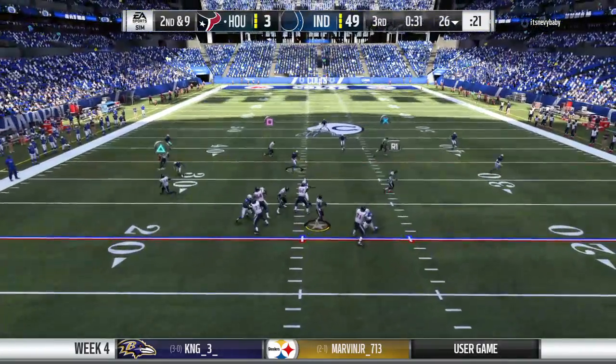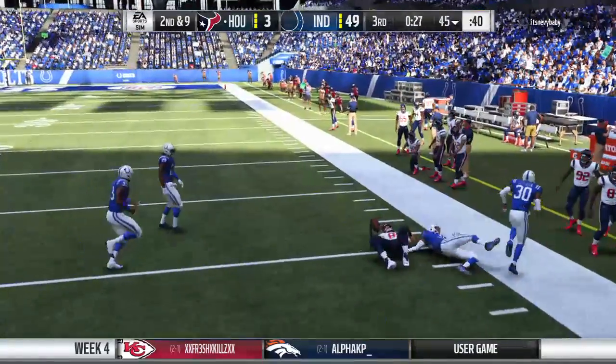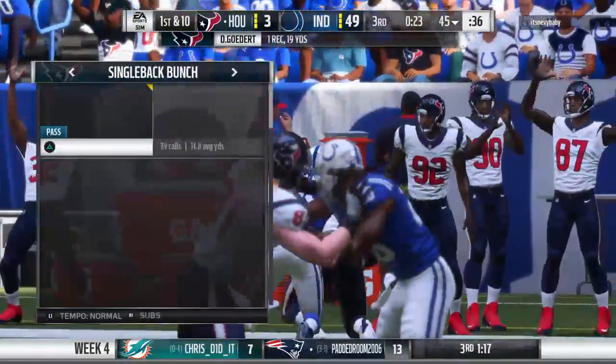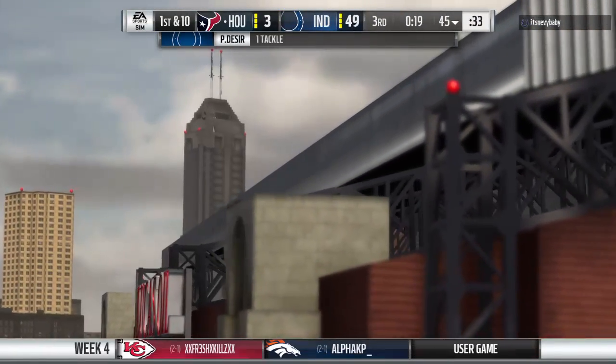On 2nd down, here's Watson. He finds the rookie from South Dakota State, Dallas Goedert, and brought down, but not before reaching the 45-yard line. And the play goes for 19 yards, gives him a new set of downs.